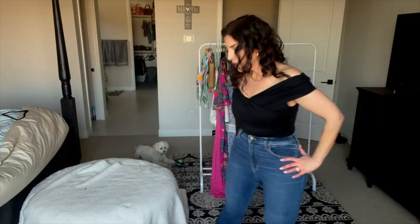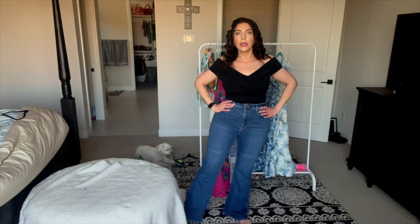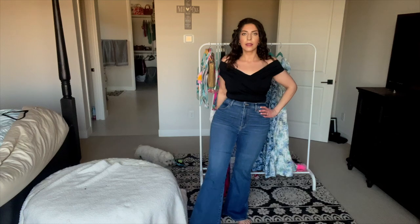And I am in a 28, I think it is. I'll leave it below because I never remember those sizes, rather than a regular 8, 6, whatever. But yeah, these are actually really nice. They fit me well. These ones are the flare. They have a little bit of a flare going on the pant.